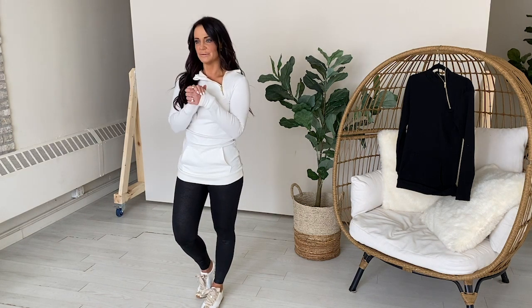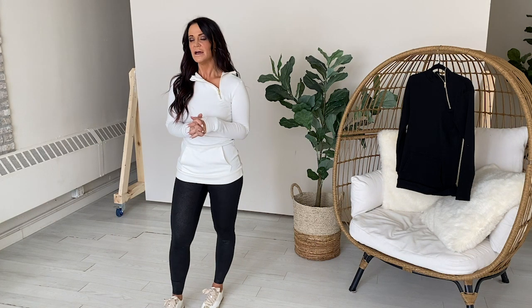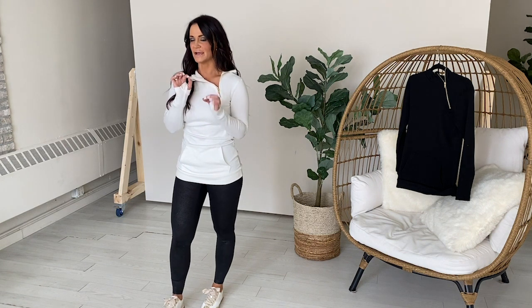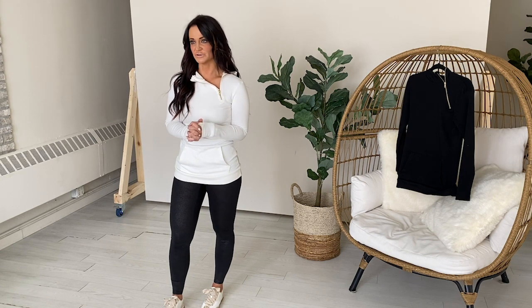Sweatshirts are always an amazing idea year round. We get these cool summer nights, so this is going to be an amazing one to throw on in the evening. As it gets cooler out, it contours your body really nicely. It's put together, the gold hardware adds that little bit of class to it. So you're going to feel a little bit dressy in it while being super comfortable.